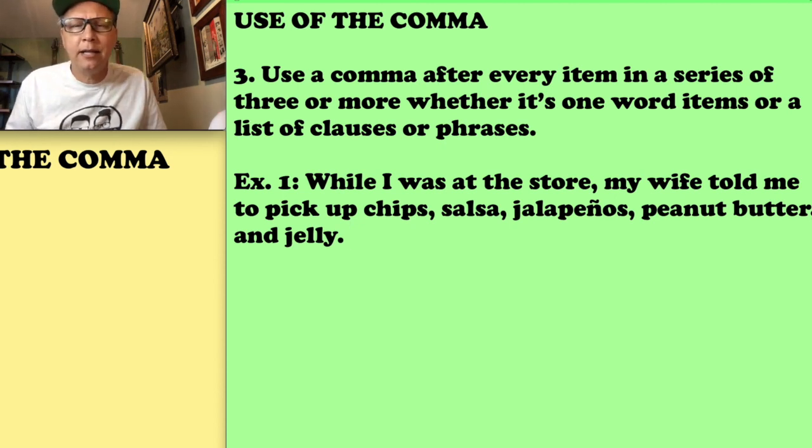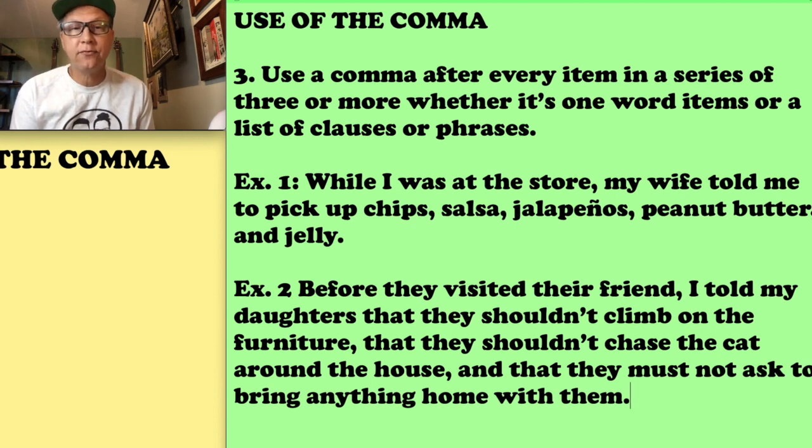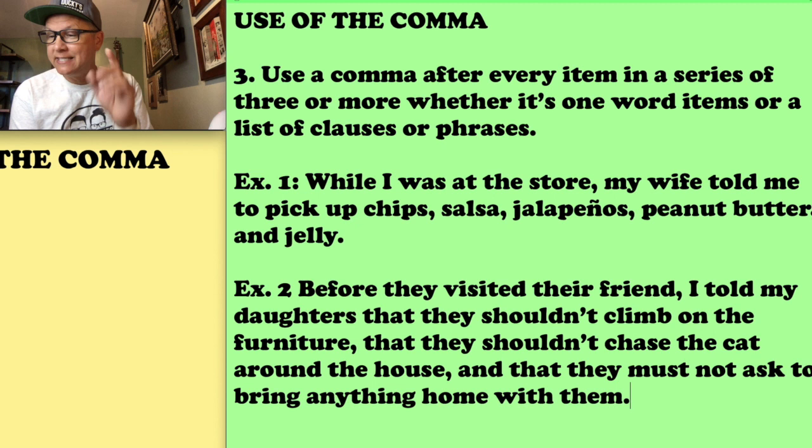How about with a list of clauses? All right, so the second example here is before they visited their friend, I told my daughters that they shouldn't climb on the furniture, that they shouldn't chase the cat around the house, and that they must not ask to bring anything home. So you see in this case, I have a list that's consistent every single time, right? It starts with the word that, and then it has the thought or the idea after that. That structure is always the same, just to be consistent and have the list be a uniform list, but that's how I would set that off with commas.